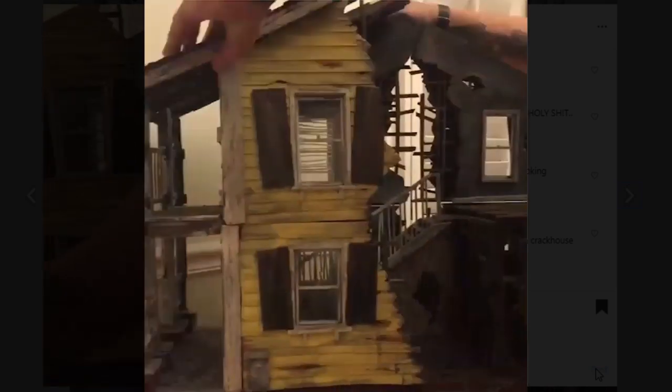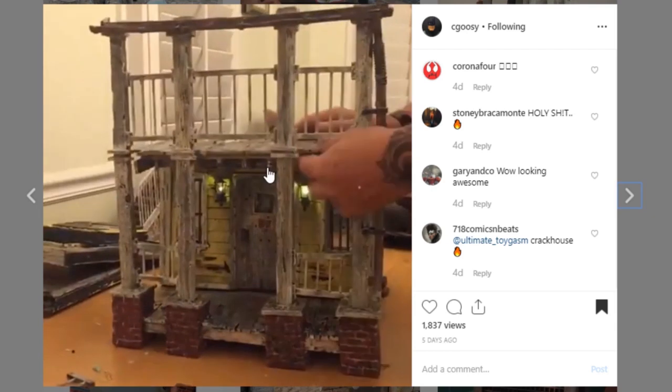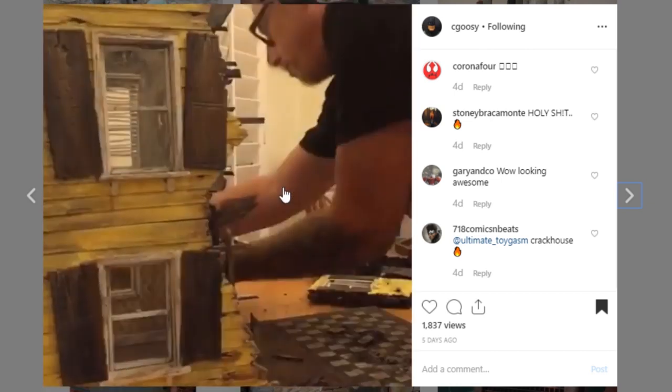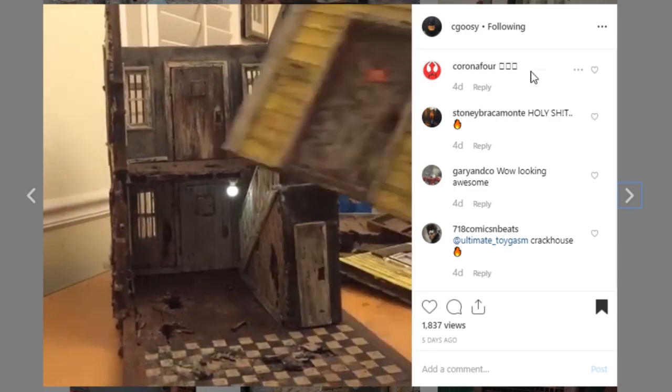Wow. And I mean, just this destroyed house building thing, look at all the work that must have gone into this piece. Awesome job to Sea Goosey. Go check him out. He does some amazing work, and this is by far one of the coolest things that I've seen. Go check them out. This is really, really cool.